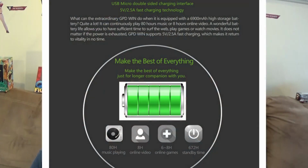So here's another graphic kind of talking about the battery more in depth. It has 80 hours of music playtime, 8 hours of online video, which is what I was thinking, you know, YouTube, 6 to 8 hours of online games, and then 672 hours of standby time, which is really good. That means if it is closed and it's asleep, it's gonna get you a long time, which is awesome.